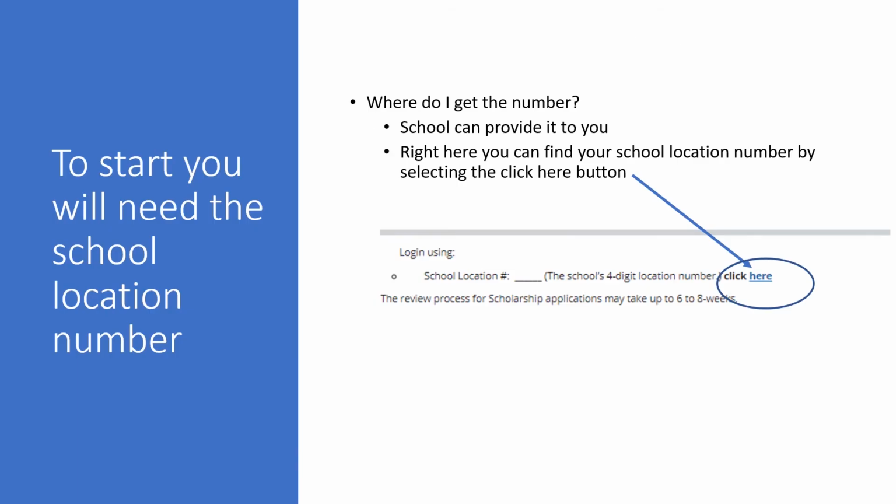To start, you will need the school location number. Well, where do you get that number? The school can provide it for you, or right here where it says here, you can click to find the number.